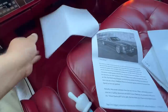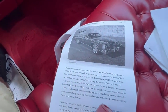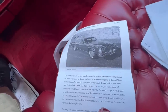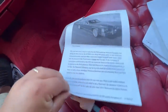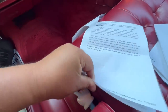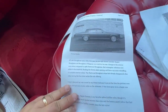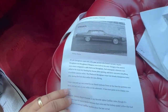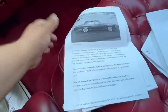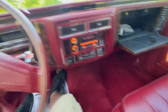I almost forgot about it until I was rummaging through the glove box here. I saw Frank actually printed this out, showing pictures of the car. This gives you a breakdown of the history of the 1987 model year Brougham. Those are the original pictures I had when I sold this car the first time, so that comes with the car as well.